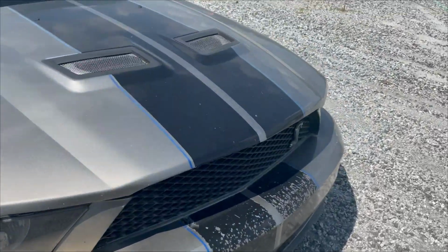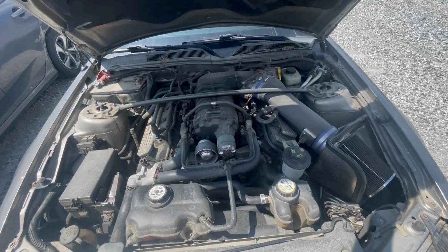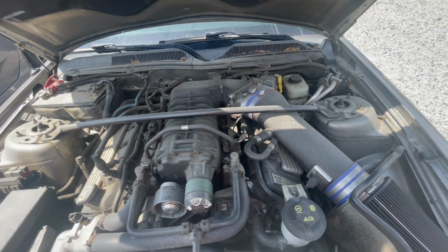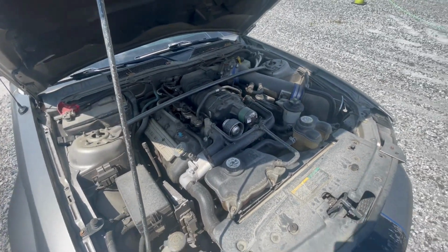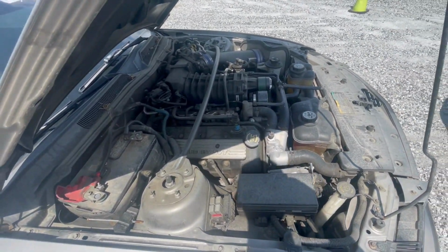Obviously it's all about that engine for these cars. So let's pop that hood. Dang, look at that thing. Oh yeah, SVT, supercharged. Very nice. So this ain't no 5.0 V8, this is actually the 5.4 liter V8, about 500 horsepower stock. So honestly, it's a good bit of power right there.